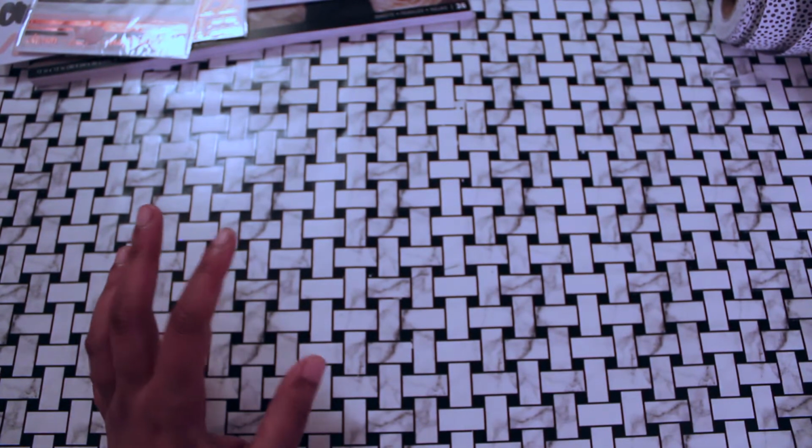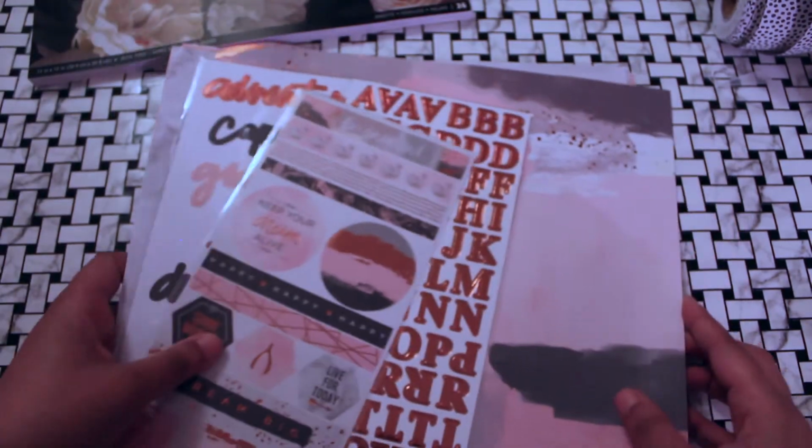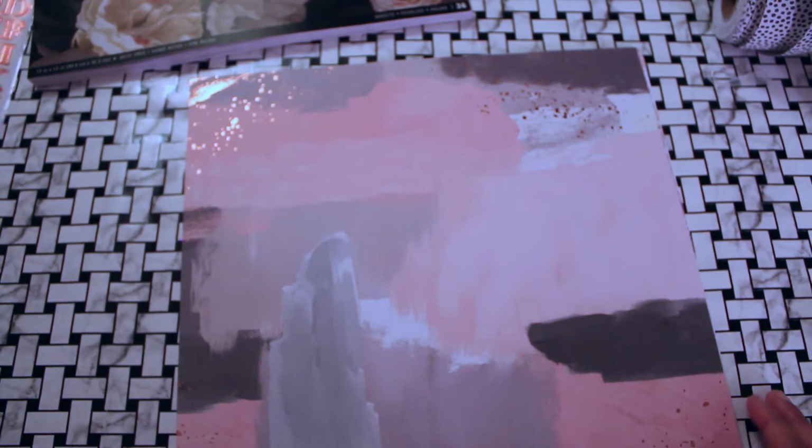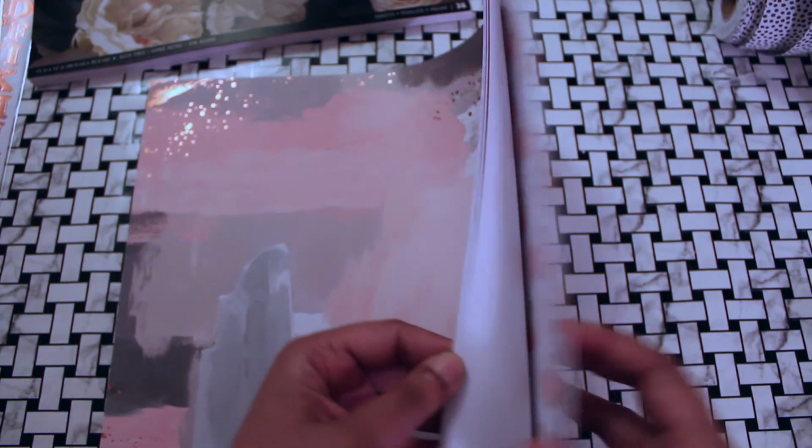All right, now moving on to the scrapbook paper. I got the Cosmopolitan Paper Crafting Kit. And I thought this kit was really, really cute. You get 8 sheets of scrapbook paper.